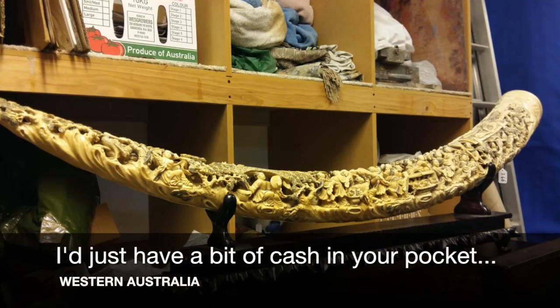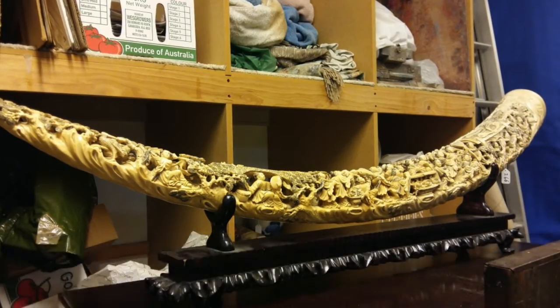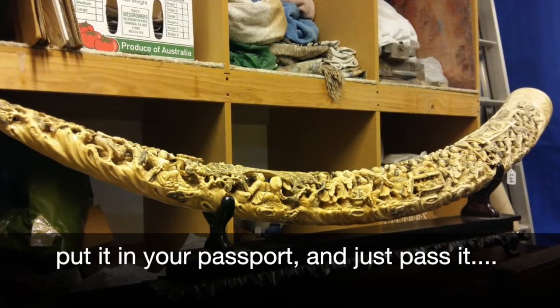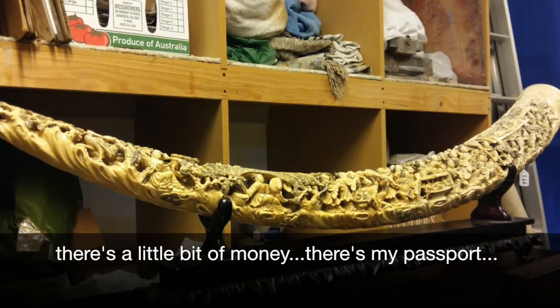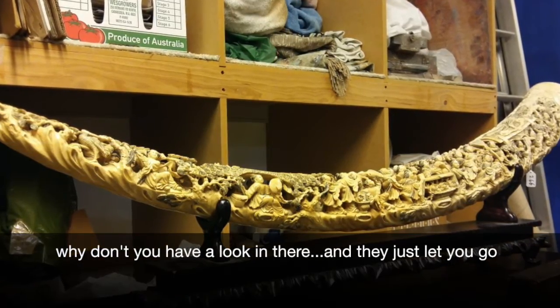I'd just have a bit of cash in your pocket, put it in your passport, and just pass it. We just have to be careful. There's a little bit of money. Why don't you have a look in there, and they just let you go?